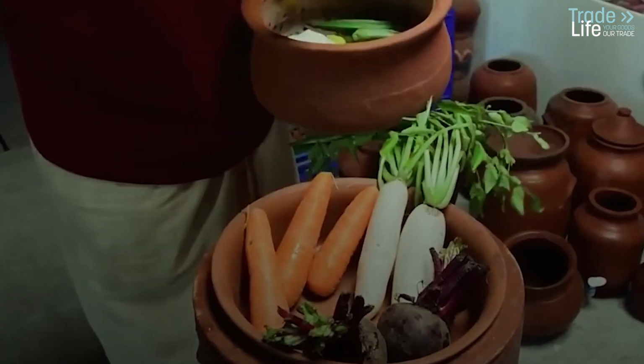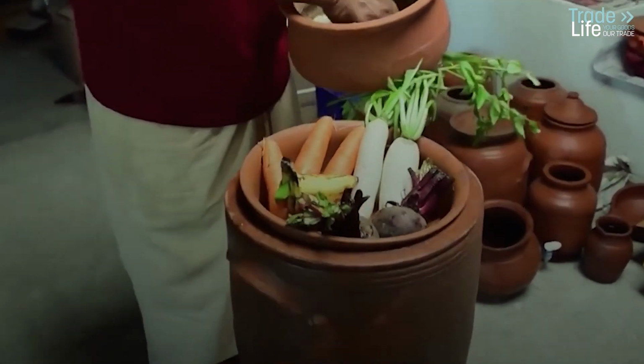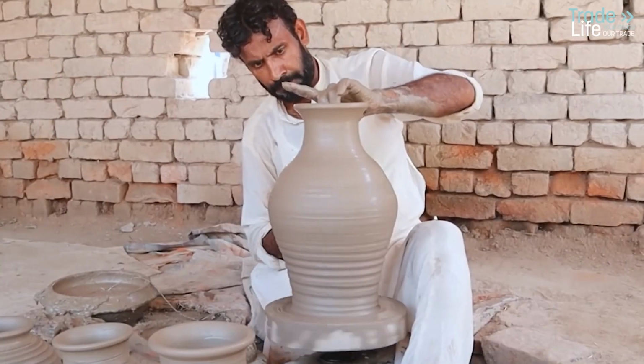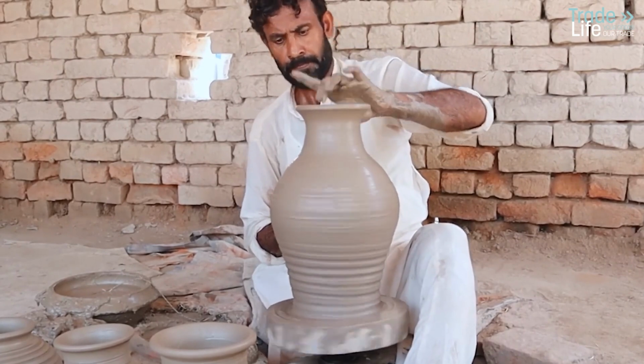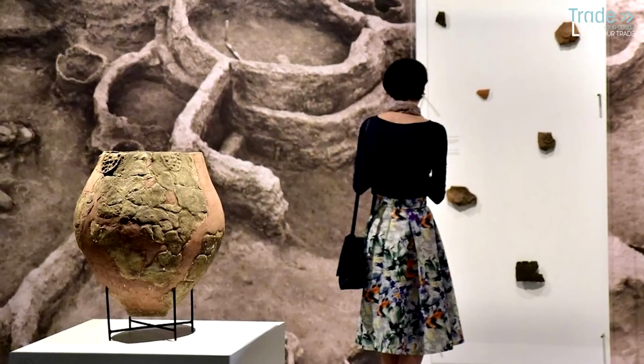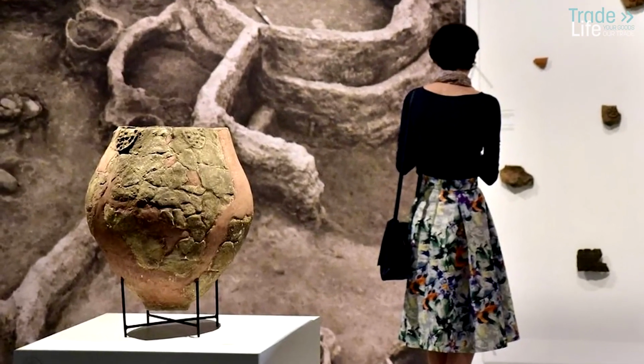The porous nature of the clay allowed slow evaporation, which helped keep the contents cool, almost like a natural air conditioner. In places like ancient Mesopotamia and Egypt, large clay jars were buried underground to keep food at a stable, cool temperature. The famous amphorae used by the Greeks and Romans were ceramic containers designed to store olive oil, wine, and grains, preventing spoilage even during long sea voyages.